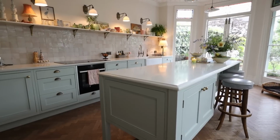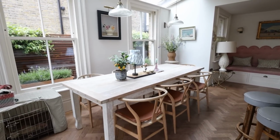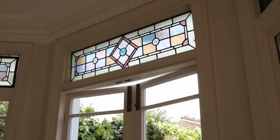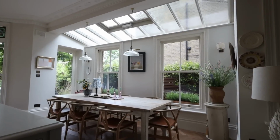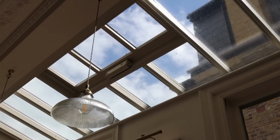So this is our kitchen diner, and this is where we carried out the most work in the house. What I fell in love with about this house when we saw it 10 years ago was the stained glass and this really unusual bay configuration of the doors at the back. The only issue with this room was that the side of the house wasn't here, so we installed that glazed pitched glass roof that you can see, and actually this room finished here where the steel was, so it was a great space, but it was really long and narrow and really dark.